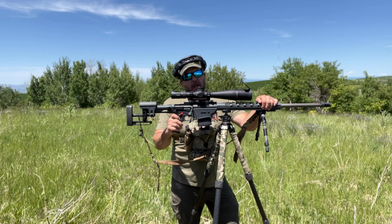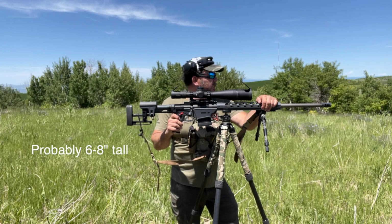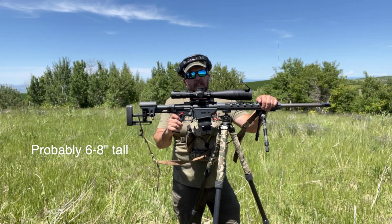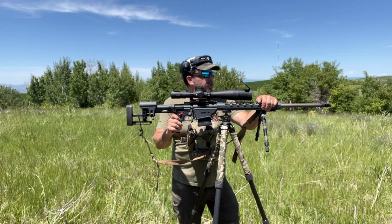I'd say that bush is probably 10 inches tall by, let's say, I don't know, 18 or 20 inches wide. You know, basically if you turned a 66% IPSC on its side and cut it in half, something like that anyway.